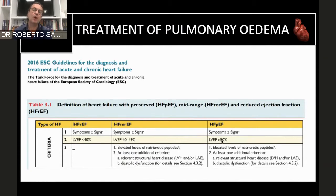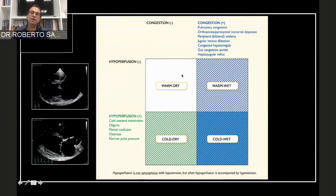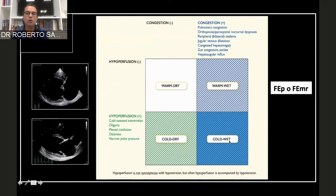We don't have time during this webinar because we really concentrate on some news about treatment using loop diuretics, but if you have a dog with congestion, you should keep in mind this type of drawing. You can be wet, so with congestion, and have the dog that is warm, so with a normal ejection fraction, or you can have the dog that is cold with signs of congestion together with signs of hypoperfusion. And I put some examples here.